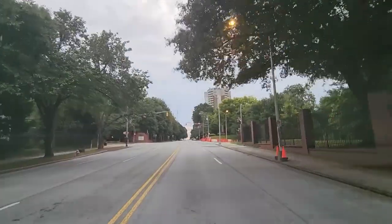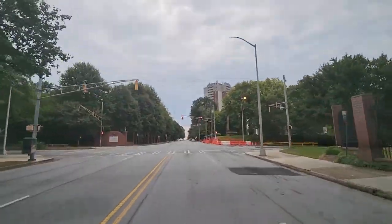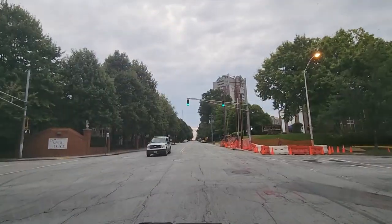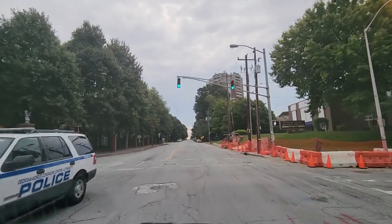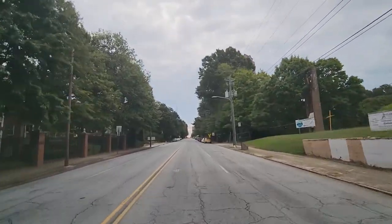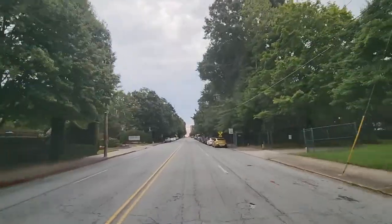Stop and go. Stopping the camera, starting the camera. Okay. You're going to have to fall over behind us or speed up and get in front of us, one or the other. I don't care which.